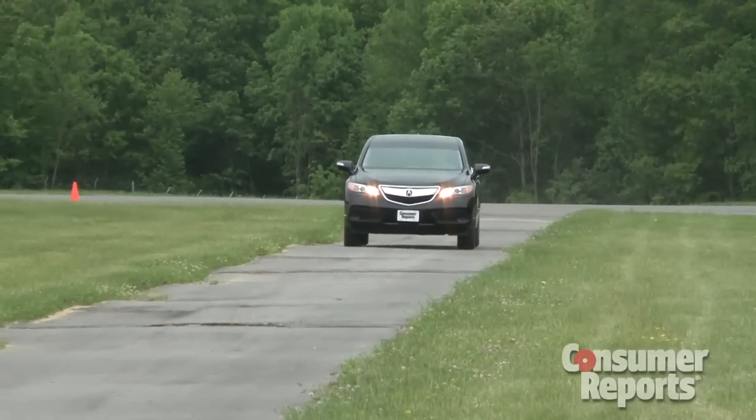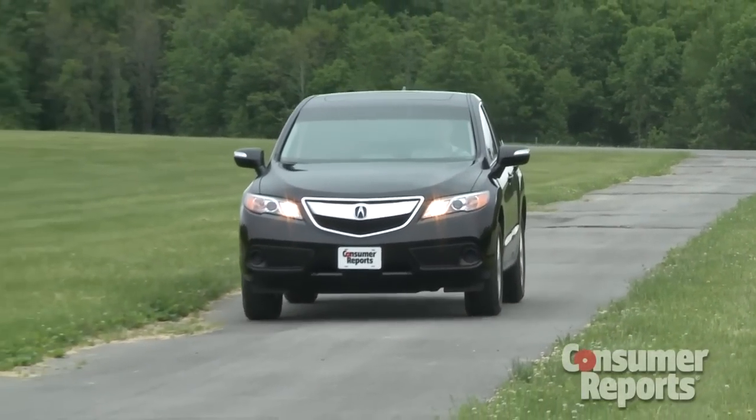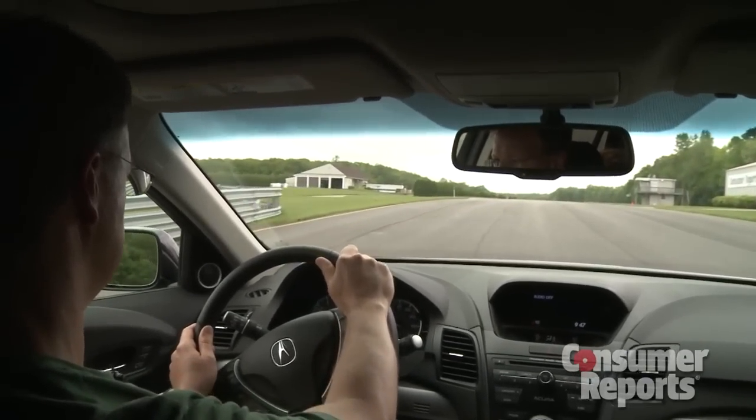While ride quality is better than before, it's still nothing special. Frequent and quick body motions make the ride feel busy, and bumps sometimes punch through. We often complain that Acuras and Hondas have a lot of road noise, and while it's much less pronounced in the RDX, you can still hear it on rough roads.